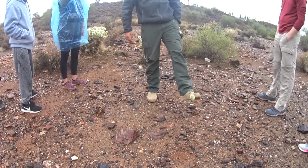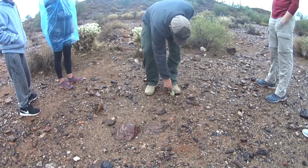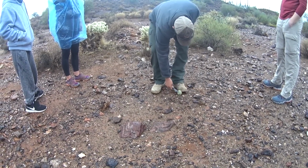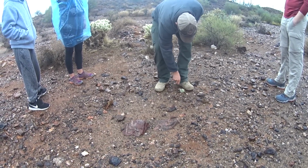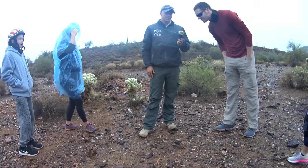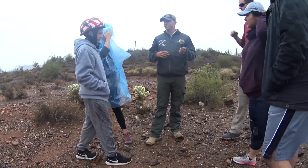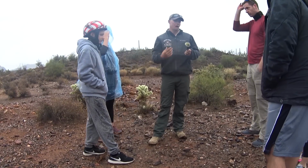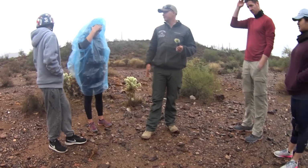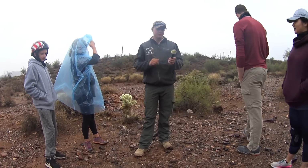Each end of the needle, they're all barbed. So once they grab onto you, they hang on pretty tight. So these guys can mess you up pretty good out here in the desert. So when we're out here, make sure you're never walking backwards. Always watch where you're walking, because everything in the desert wants to stick you, bite you, poke you, everything. So watch out for these guys.